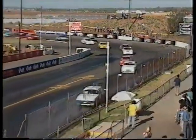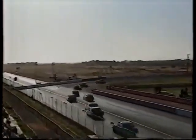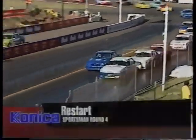A couple of cars starting to get a bit loose in the tail there. There's Leanne Ross, who had a good third result last time out. Yeah, Leanne's having a very good season, actually, and should be very keen to put on a good show here tonight. Chris Robinson there, the Goodyear belting car, just gets under Graham Gilliland, or I should say around the outside. We have a spinner on the front straight. That's Mark Sutherland, and a little bit of debris flying there, the Commodore VL.